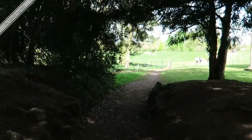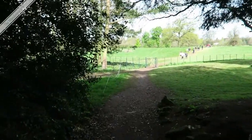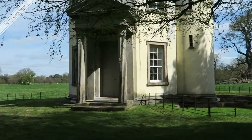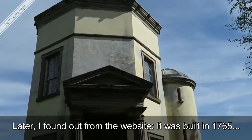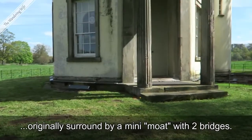So now I'm walking across the estate towards the servants' quarters. We're passing what they call Tower of the Winds here. And there's really no information about what it was. It doesn't look like a windmill. It does look like somebody could have lived there, so I don't really know.